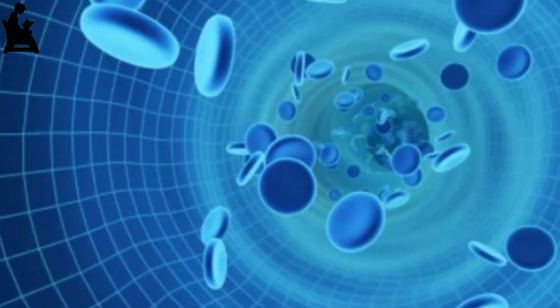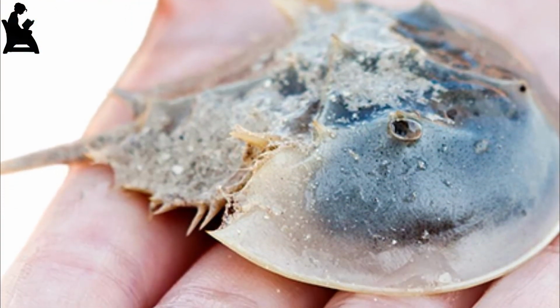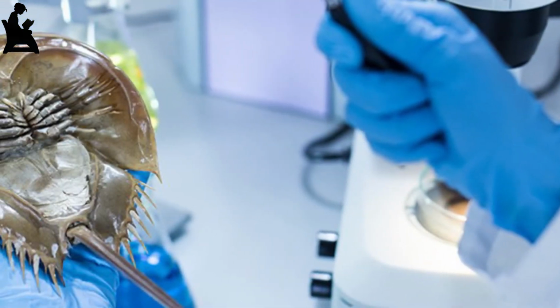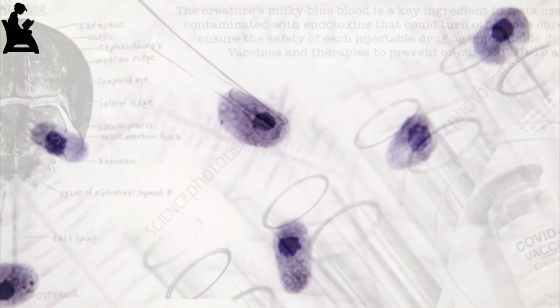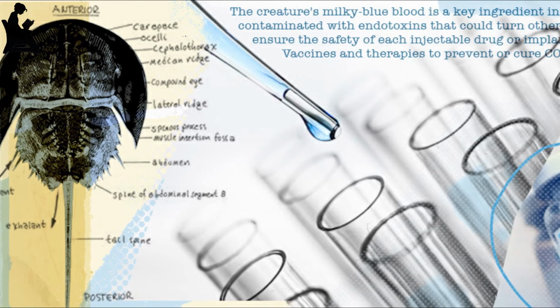Did you know that some pharmaceutical companies use the blood of live horseshoe crabs to detect bacteria? Horseshoe crab blood also has a chemical called coagulogen that can detect bacterial contamination at extremely low concentrations. It's very useful for testing pharmaceuticals, which is why companies collect horseshoe crabs and bleed them alive.